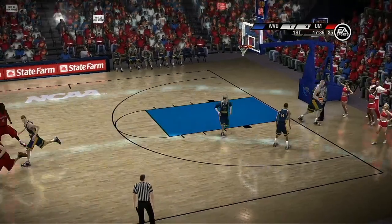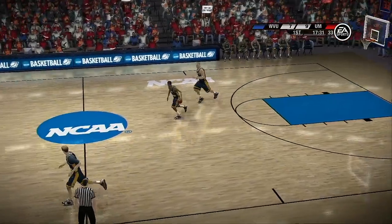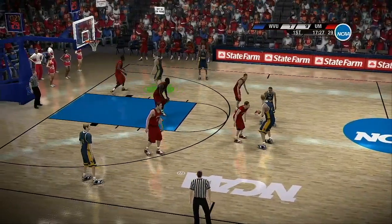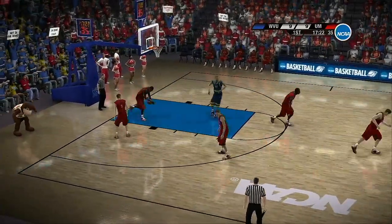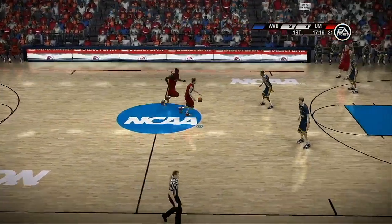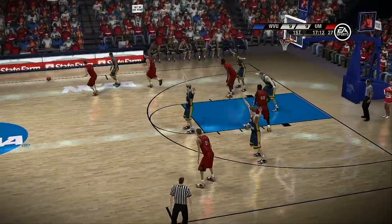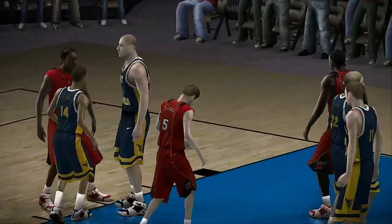It'd be nice if he could get some assistance out there. That young man is doing it all for his team right now. Brad, he's not getting any help out there. It's basically one against five. Not good odds. He hammers it home. And the ball goes out of bounds.